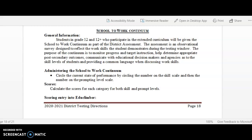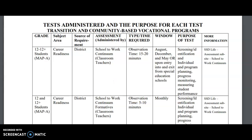decision makers and agencies as to the skill levels of students, and in providing a common language when discussing work skills. The assessment is given three times per year in August, December, and May, or upon entry into and exit from special education schools.